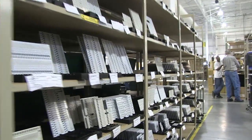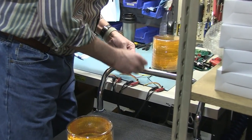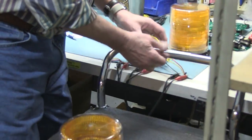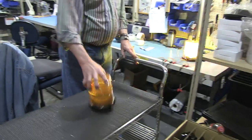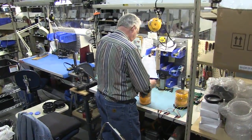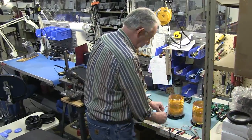The factory itself is quite large, actually. There's over 150 people, locally employed, working at the facility. And here they are now showing me one of their amber beacons, which is just in the testing area. Again, they make sure each of the components are tested as they move along through the production line. And obviously, in the event that they do find a problem, then they take that component out of production.